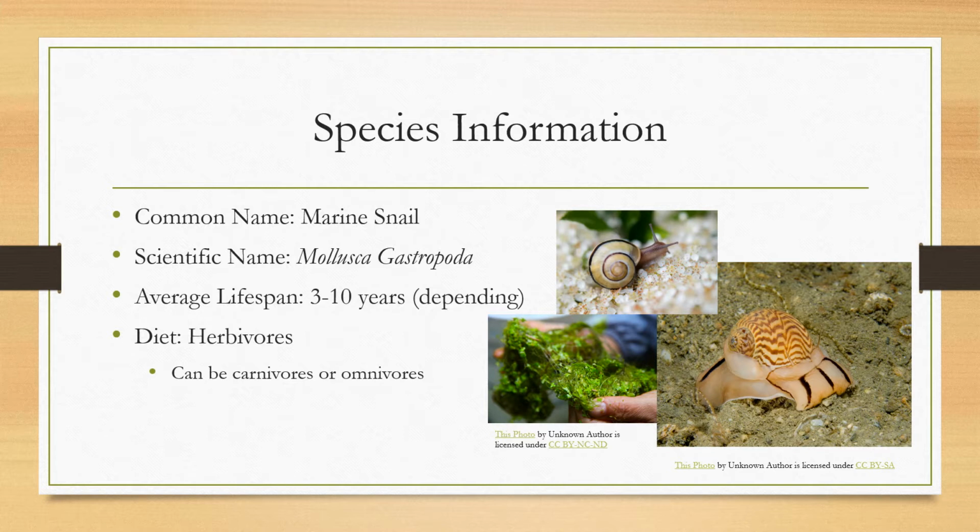The average lifespan is actually like 3 to 10 years. This depends on the type of snail, the climate. There's a lot of factors, especially with global warming coming into effect. The oceans getting warmer makes them perish or die quicker. Their diet is they're mostly herbivores. However, there are carnivores and omnivores that are also snails, but it's more common to see herbivores.